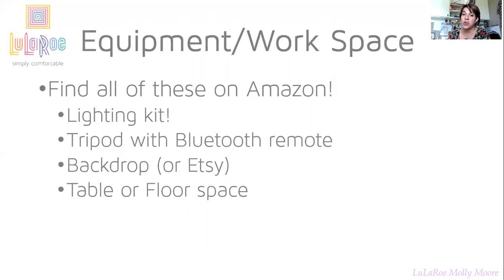It doesn't look professional, and you can spend $10, maybe 20 if you want to do more, on a backdrop that is like wrapping paper. Okay, it makes the world of a difference for your pictures. And then the other thing you need, and you can get them on Amazon. I got one that literally was like wrapping paper. It was maybe $13 on Amazon.